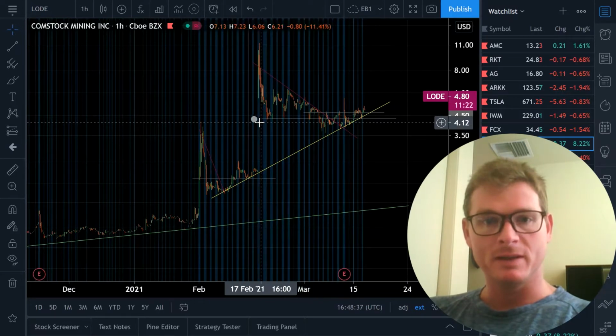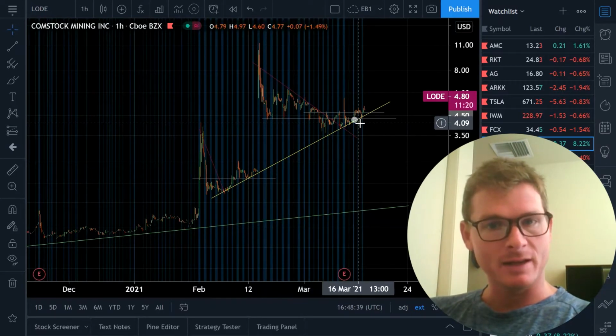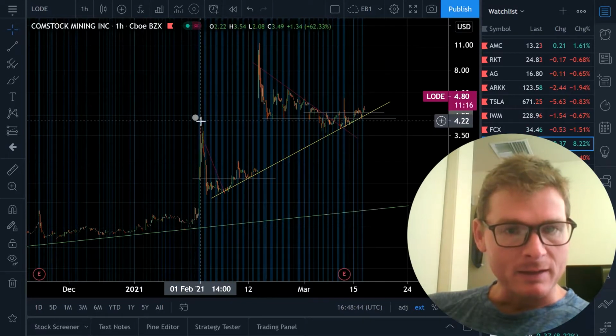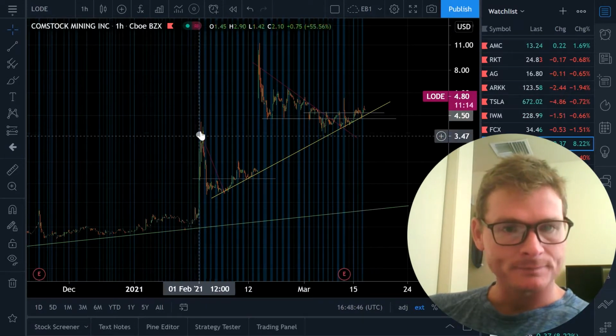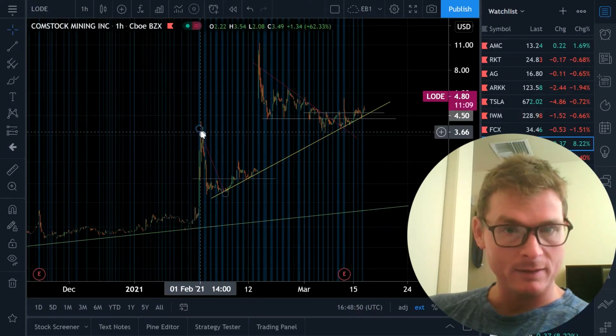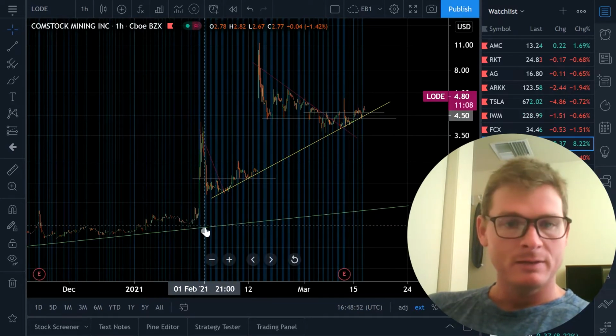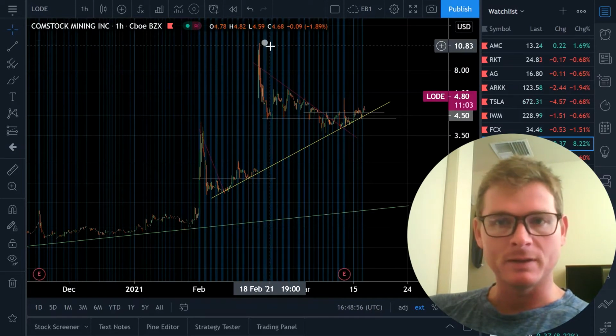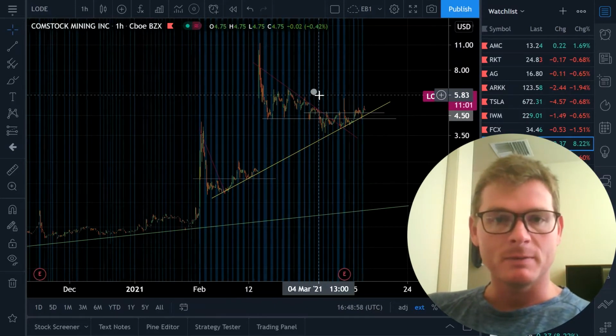This thing's not super fast moving. It's several weeks to flag here, and when it pops, it looks like it likes to pop overnight, like in one night, and open up. This thing went from 1 to 4, and then it popped from 2 to 10. That's a pretty big pop.